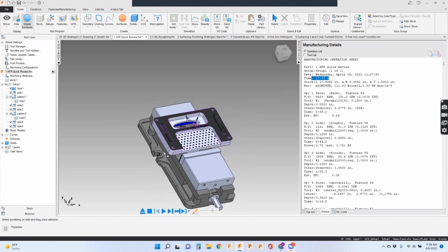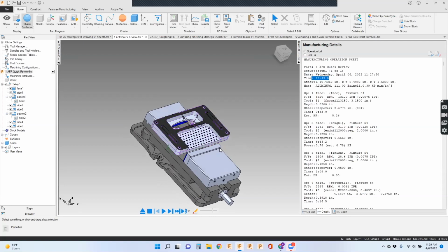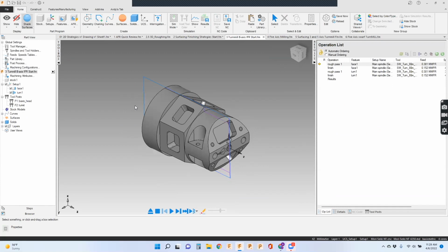So super useful in that. So FeatureCAM makes all this stuff really easy, okay? There are other ways to do feature rec, and we'll see that on some of the other parts we're going to do. So what I'm going to do is skip over to turn mill now. So let's see how we can utilize turn mill in FeatureCAM as well, okay?